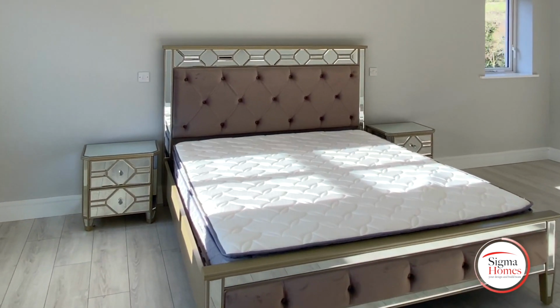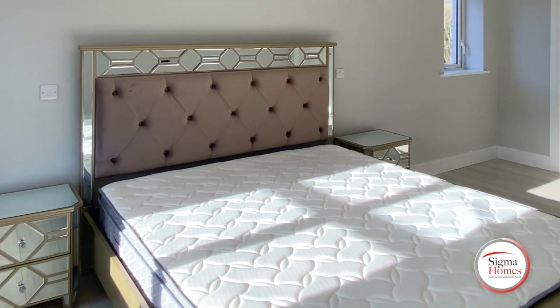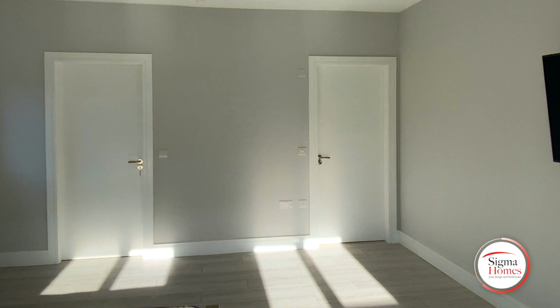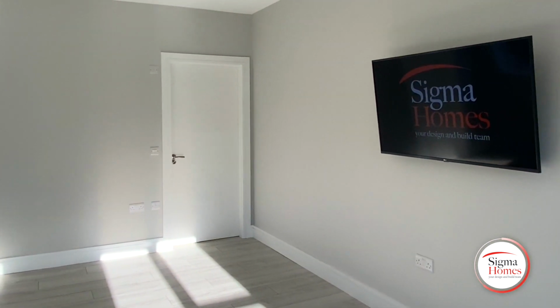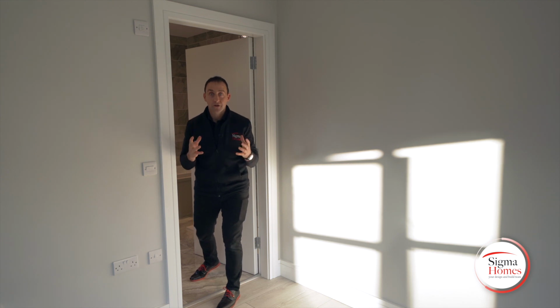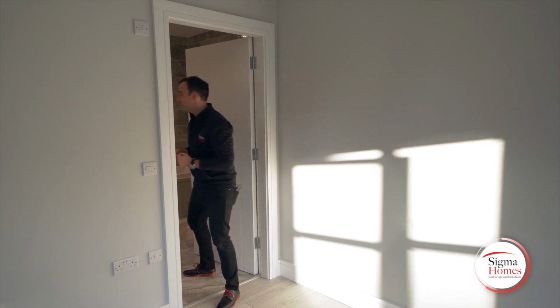I love it. This has turned out so well. Wait until my mum sees this. This room is stunning, and we've got a really special ensuite and a walk-in wardrobe. I really wanted to do something special here, and this has turned out perfect. Come on, let's take a look.